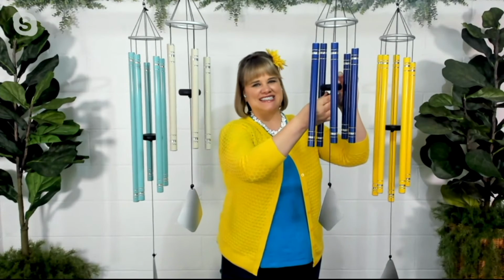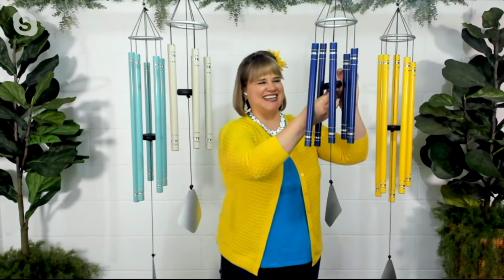When Dan Hughes and I present these together, he's so funny. He says these are the only wind chimes that he actually likes.